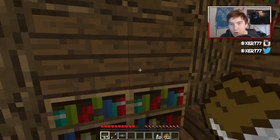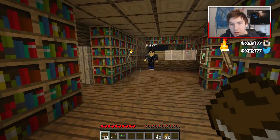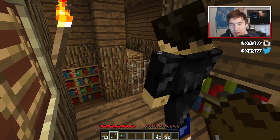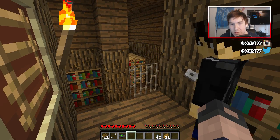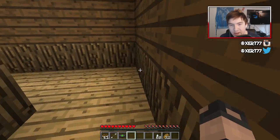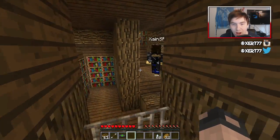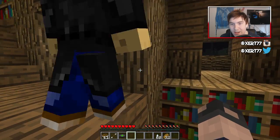Do you reckon we can parkour over there? You stay here and teleport me back if I don't make it. Okay. I made it. There we go. Oh, I found the ladder switch. Oh, yes. Look, there's even a way up. Nice.